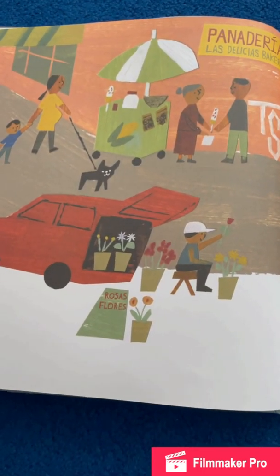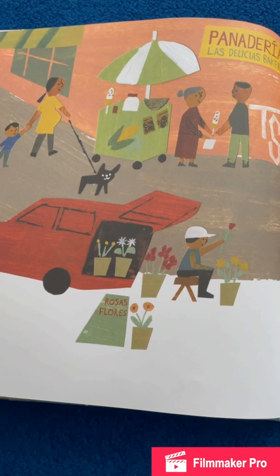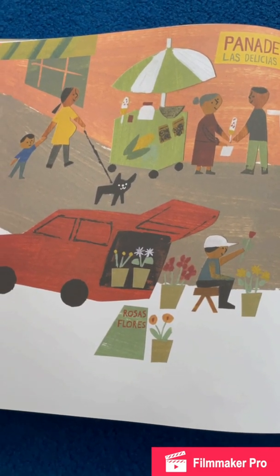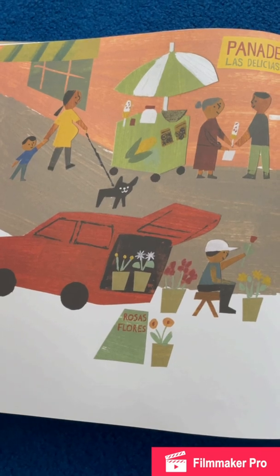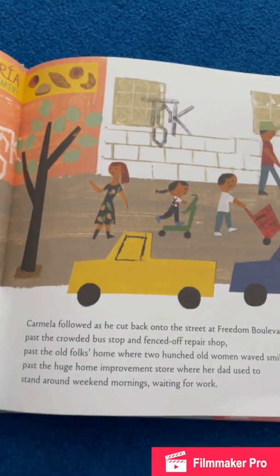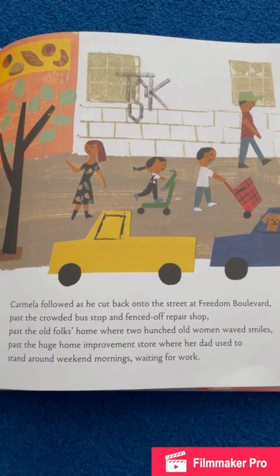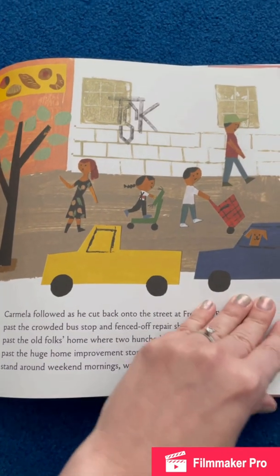Carmela followed as he cut back onto the street at Freedom Boulevard, past the crowded bus stop and fenced-off repair shop, past the old folks' home where two hunched old women waved smiles, past the huge home improvement store where her dad used to stand around weekend mornings waiting for work.